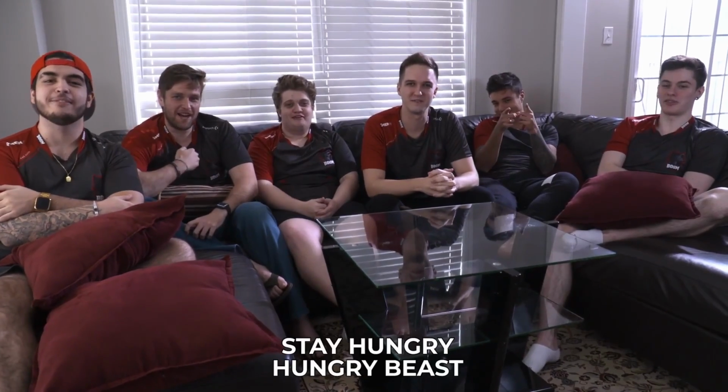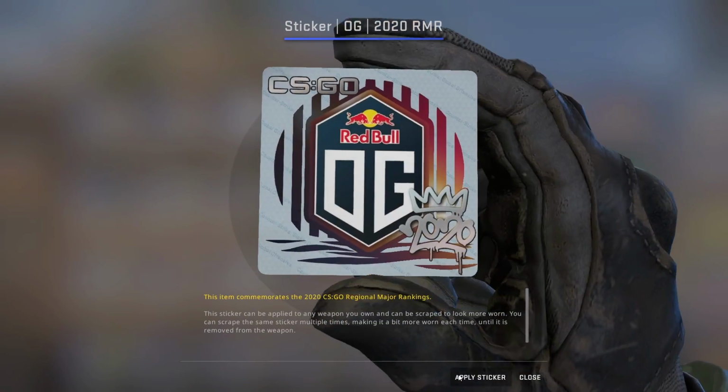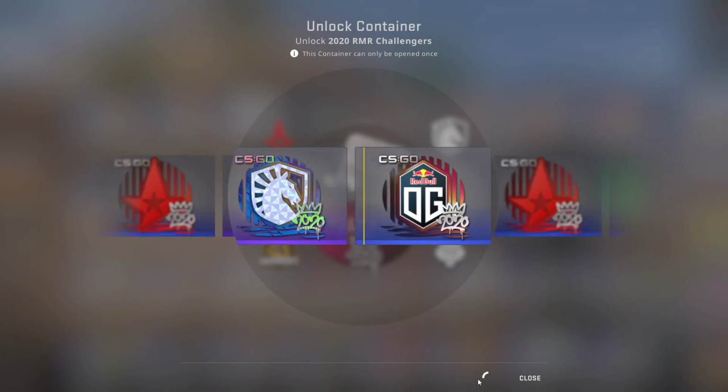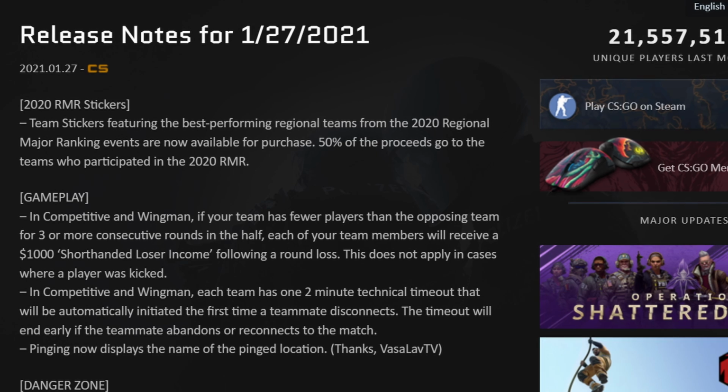And a multitude of teams around the Tier 2 to Tier 3 level dropped all of their players and never came back. This random sticker drop was also our first collection where capsules were sold at 25 cents US instead of the regular $1.20. Cheaper capsules equals significantly more capsules purchased, which would generate more revenue. This is still content for the fans.